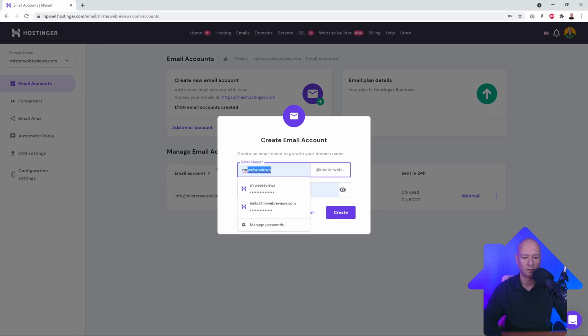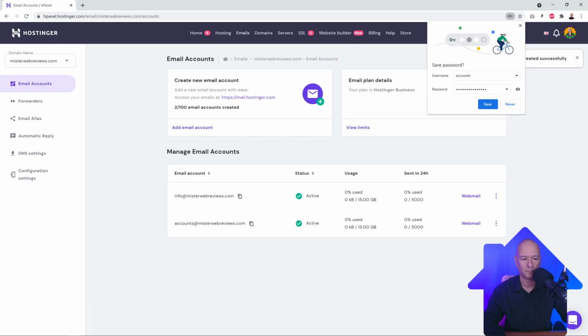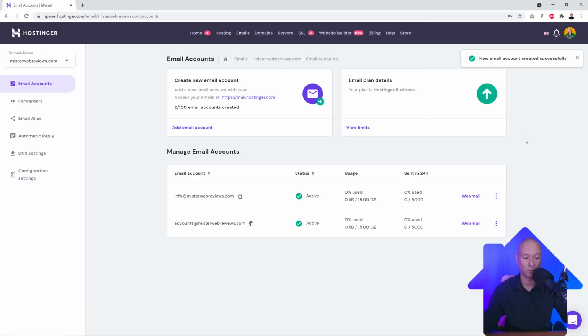So add email account. And maybe we're going to create accounts@. Let's say you want it for your accounts department to have a specific email address. So accounts@. Type in a password and then click create. There you go. And just like that, you created a new email address. So very easy, isn't it?